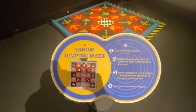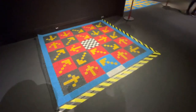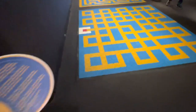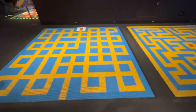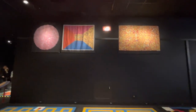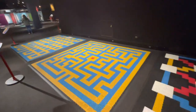This is the jumping maze. Oh, wow. Again, this is more nice. Look at that. This is the jumping mazes here at the Museum of Science. We got the headlong maze. We got the junior puzzle maze right here. These are all the arts on the wall. We got the color path maze. And you can see, these are all the mazes that they have here.